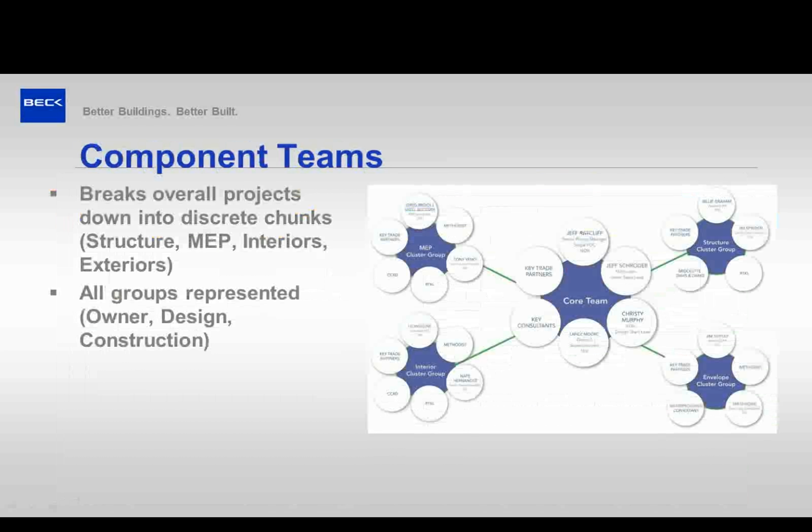The best way that we do this tracking is in component teams. We actually get subs, designers, the GC, everyone in the room working together. So we'll have an MEP group, interiors group, structure, envelope. All of that reports up to the main group of management that tracks the overall project. But these are kind of the work groups that solve MEP problems. Anything that's going to affect other trades, they report up to the core team. Any kind of big wins or problems, they report that up to the core team, so that the core team's always aware of what's going on, but the details are taken care of by the individual component teams or cluster groups.